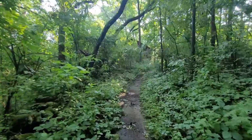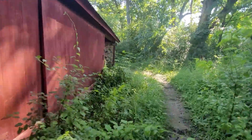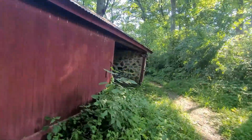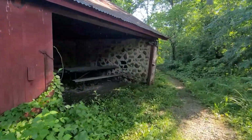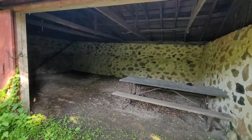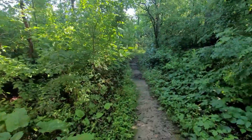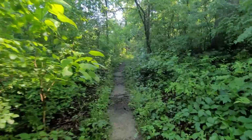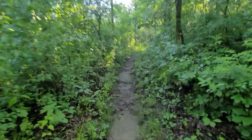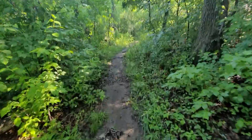Well, there's another building. This is so freaking cool. Let's see what's in this one. Wow. That's cool. I like that. They have a little picnic table there. You want to stop and have your lunch? Honestly, it's a little too buggy back here, I would not be stopping and having lunch.